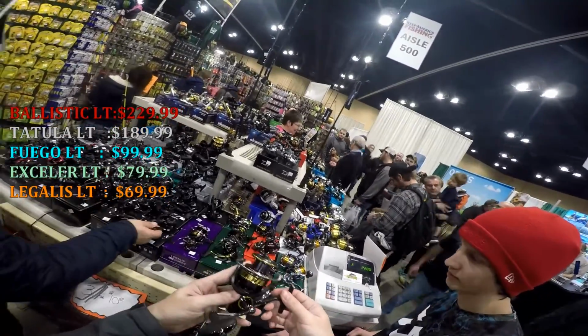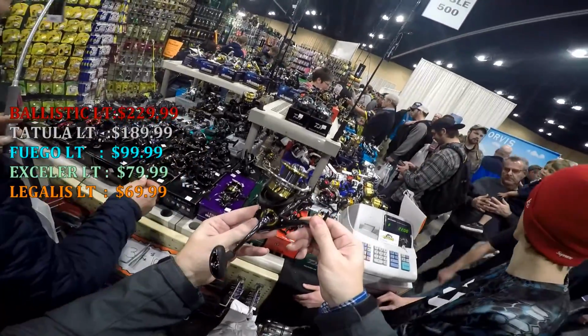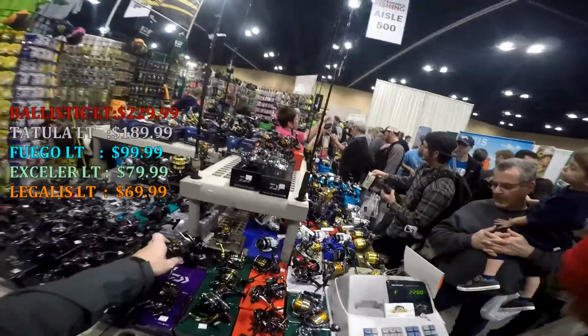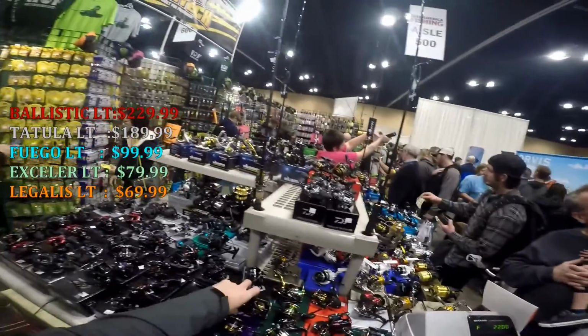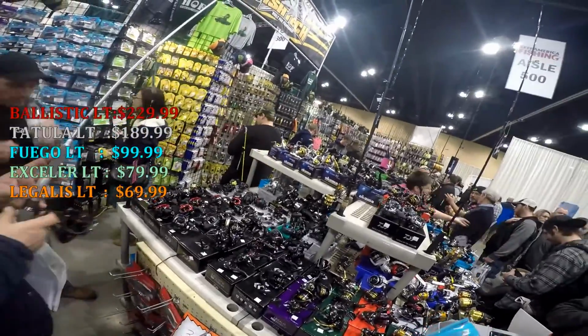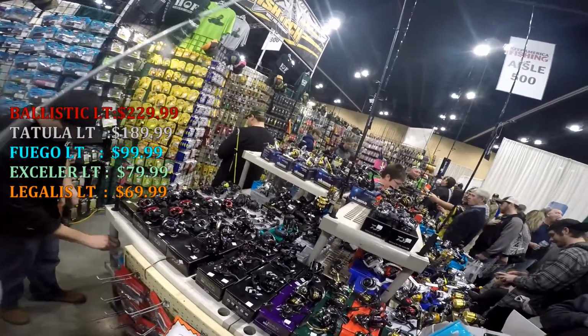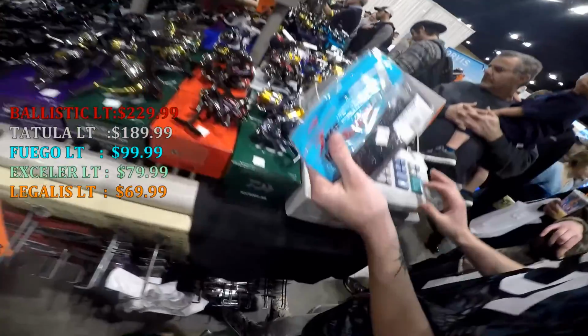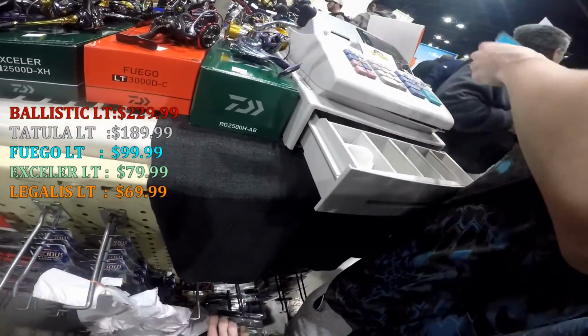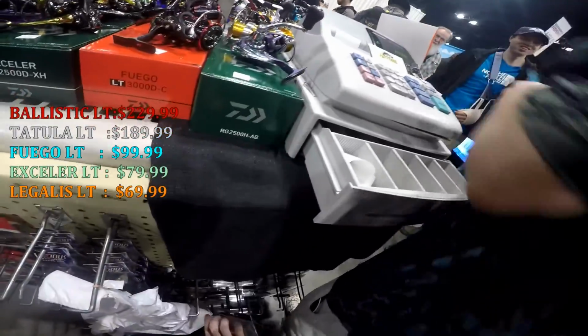And then with respect to how it felt in hand, it felt much better than the Fuego. I don't know if it's because the Legalis is heavier than the Fuego, but when you hold it, it doesn't feel plasticky like the Fuego. In terms of smoothness, it's just as smooth as the other reels, like I said 5 times already.